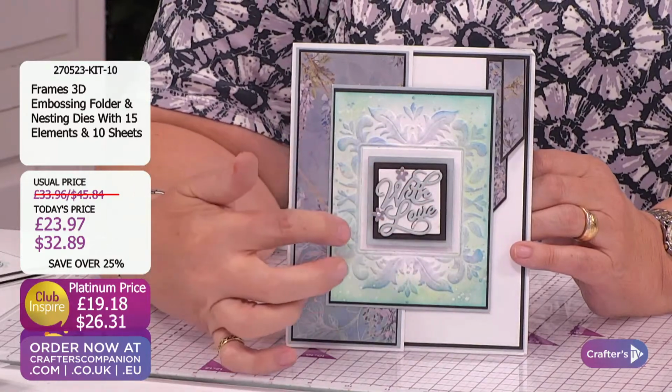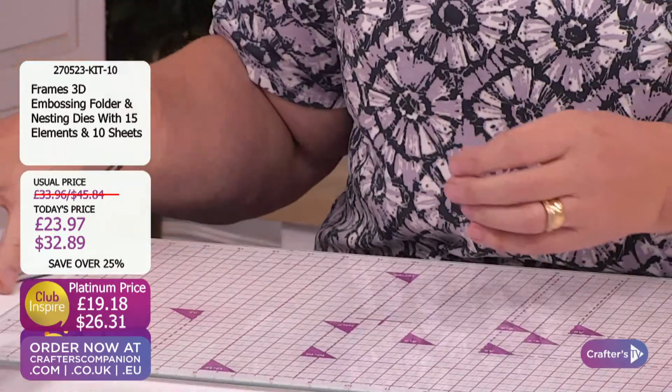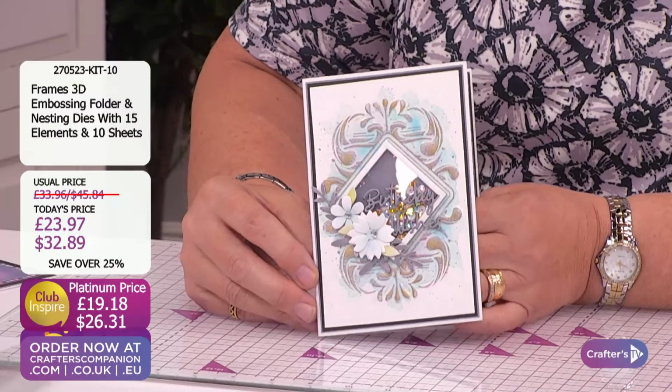You could die cut the photos with your nesting die so that they fit perfectly inside there. And then the last one is the diamond, which is the one that I chose to demo with. So again, you can see, I think that's lovely.